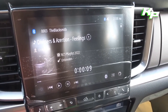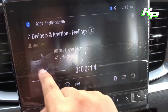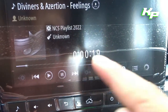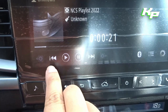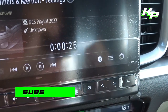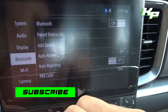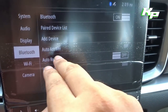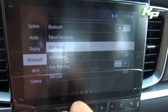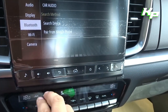Currently, you are in Bluetooth audio streaming with your current song title information right here, your artist, album, genre, song duration, go back to the previous song, go forward, play, and pause. Bluetooth settings. Here is your Bluetooth settings. You got your paired device list, add device, auto answer, rejecting, and this is your PIN code. You can add your device using this system right here.